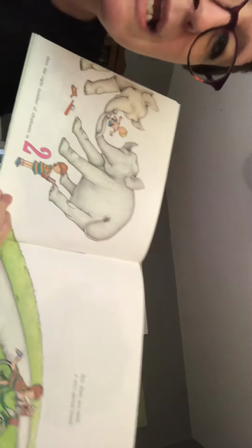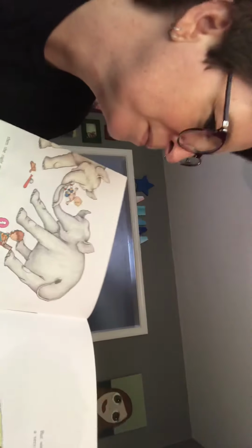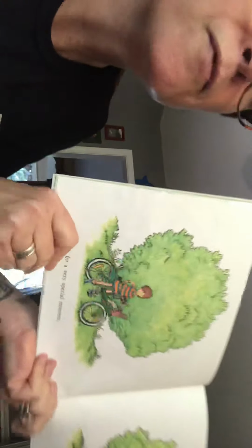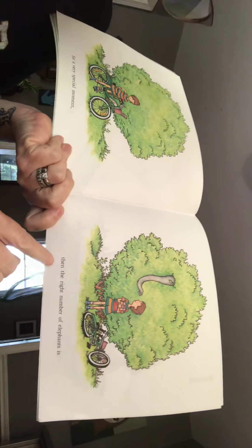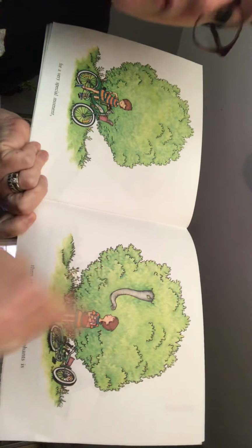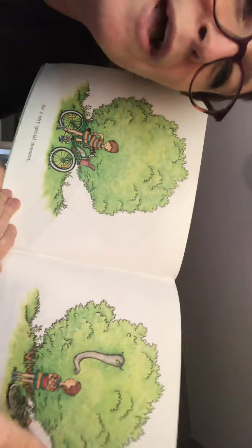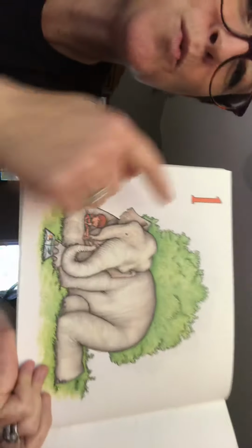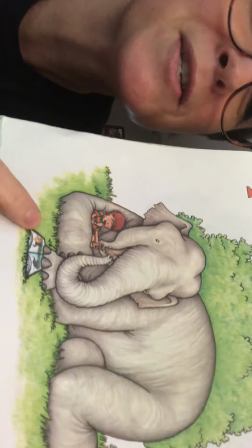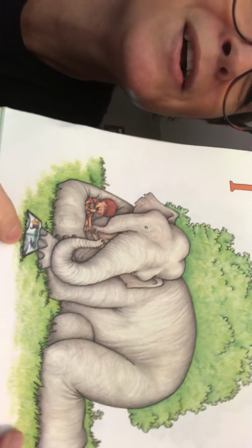But if you need a very special friend for a very special moment, then the right number of elephants is... How many trunks do you see? 1. You got it. Let's see. Oh, yep, there's 1. Look how comfy he looks. Wouldn't that be so cool? And they're reading a book together.